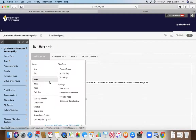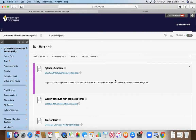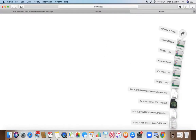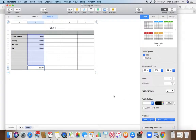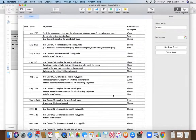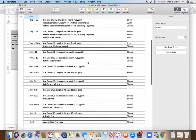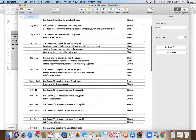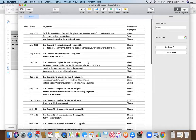Alright, let's go back to the Blackboard site. This schedule has basically what you're supposed to do each week. It tells you what to do each week and the estimated time to complete them for every week, and it probably averages 9 hours a week.